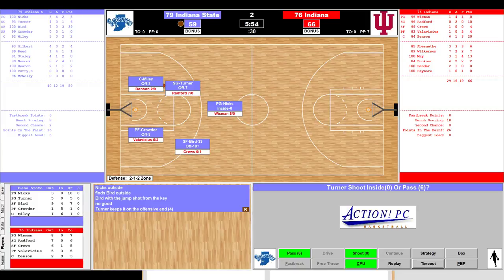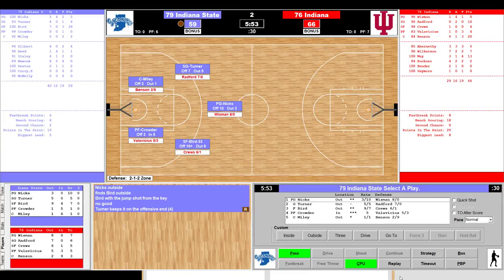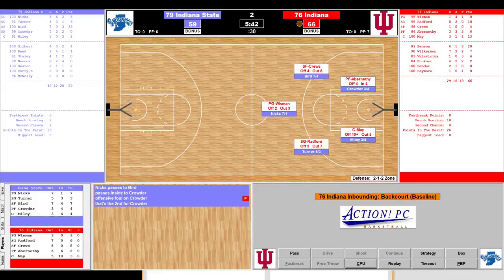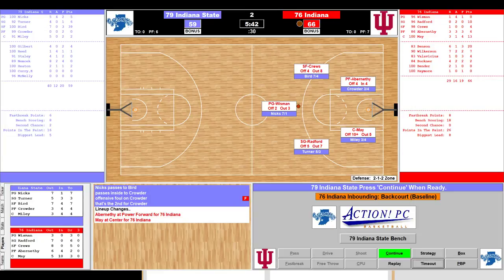That is offensive rebound, and that's his 4th. Turner will pass it back out. New 30-second shot clock. And again, Crowder down low against Valvikas. They're going to try to work at the Crowder. They get it to Crowder. Offensive foul. Crowder tried to make space. He's called for the foul.